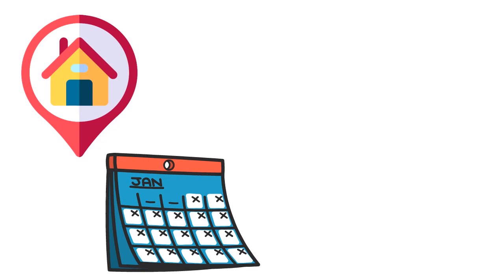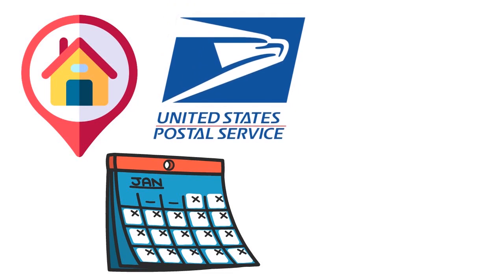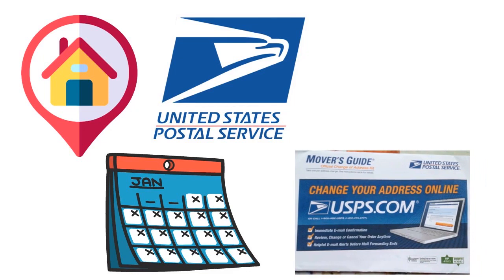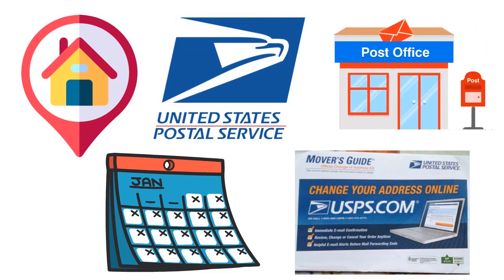The USPS will not accommodate a permanent arrangement like this. So the thing is that it's very simple to change your address using the USPS Movers Guide for a $1.10 identity verification fee, or visiting your local post office to get started. So you want to really do things there as soon as possible here.